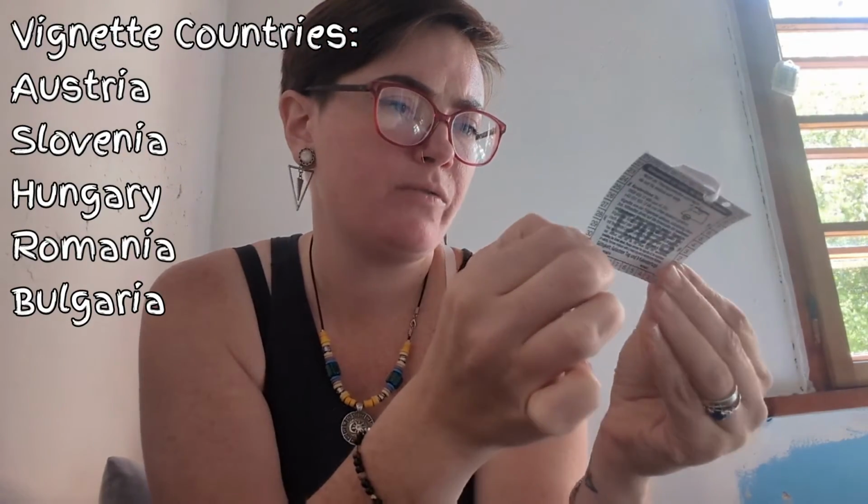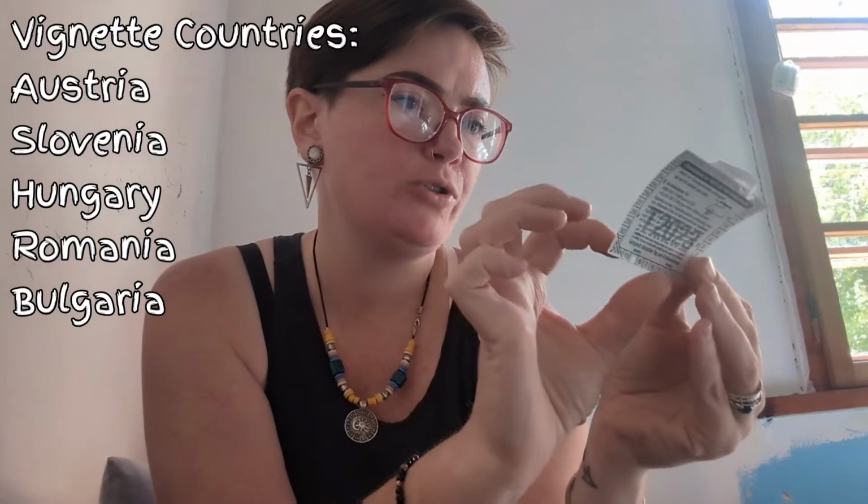So if you've never seen a vignette before, they are these little things that you tend to stick to your windscreen. I don't remember where this one is from. This one might be Austria, and it'll say like 10 days on it. Stick it to your windscreen. Some of the other ones are just receipts and you just keep it as proof that you have paid your vignette.